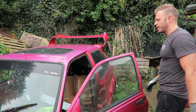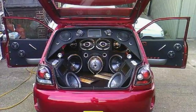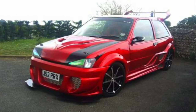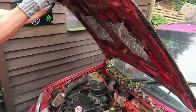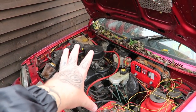Well, I sold it to about 20 cars on the island because there was so much in there. Oh, really? Good effort. So it was 22 speakers, 5 subwoofers. Wow, that is insane. But again, 10 years ago, that's what people were doing. They were getting as many sound system bits as possible in the back.